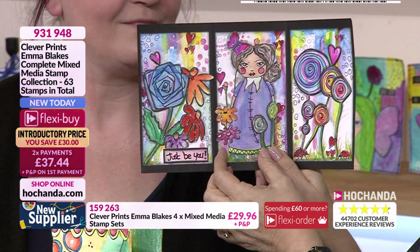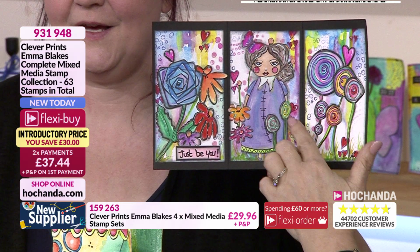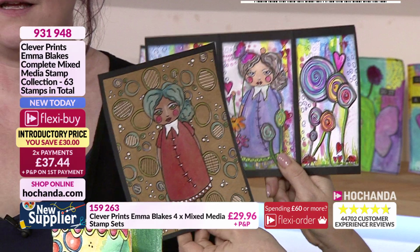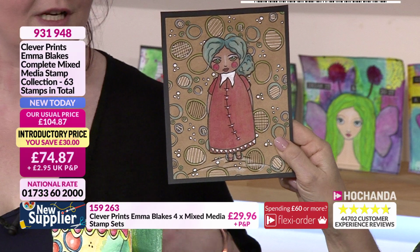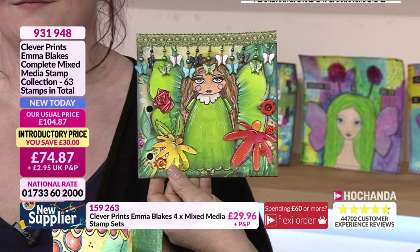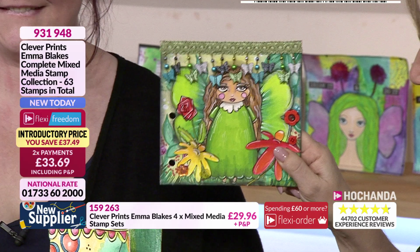So obviously you've got the doll here, that's the first thing that you see straight away. But then you start looking at all the little elements around her, the little lollipops, the little doodle flowers, all featuring in there. Gorgeous designs. Little circles, I've put little hearts in, I've put little crosses in. I tried to put a bit of everything, so all you need is this, and you can play. Isn't it beautiful? Absolutely gorgeous. Every single one of these, you have got so much scope.